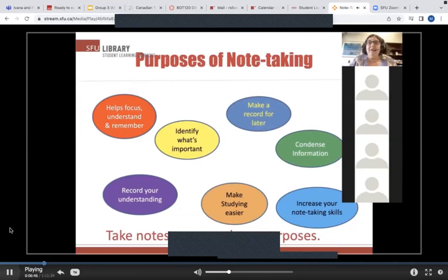Recording your understanding. A lot of people said that. People also said making a record for later. Somebody said summarizing, so that's the same as condensing information. And making study easier. That definitely was mentioned. Identifying what's important. Now that one, I think Nicholas said before the workshop started, is like, how do you identify what's important?